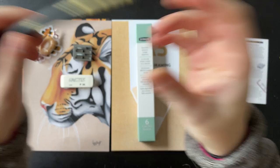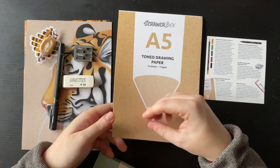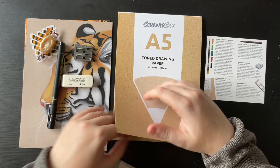Let's talk about the paper quickly before we get into the main supply. We have some A5 toned drawing paper, and we have 10 sheets of 115 GSM. So it's quite thin. It is a very thin paper, but nice and toned. It'd be nice to work on something that's not white for a change.